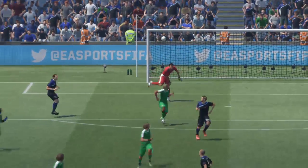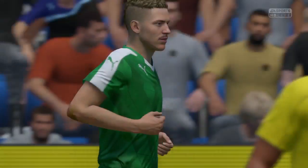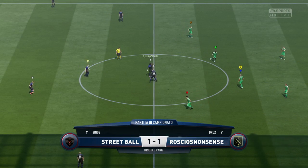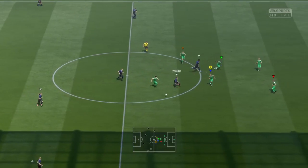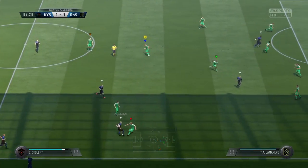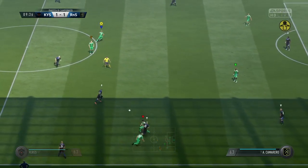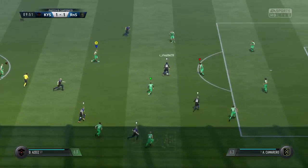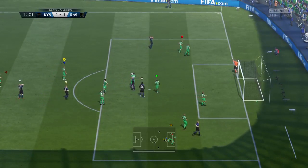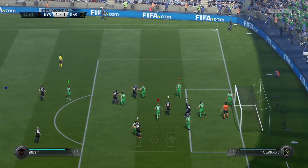Don't know what the keeper thought he was doing, but it didn't work out for him, and now he's got to pick the ball out of his net. Well, if in doubt, just launch it upfield, but he's tried to be a little bit more precise, and well, he won't look back on that with any fondness. It's in the laws, the advantage, and the referee applying it well then. And it's a shot now! That will be a corner.